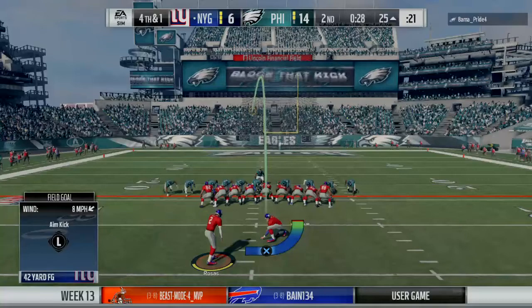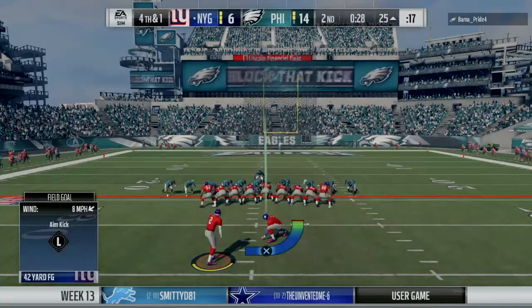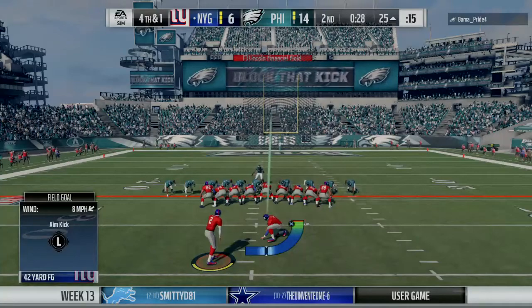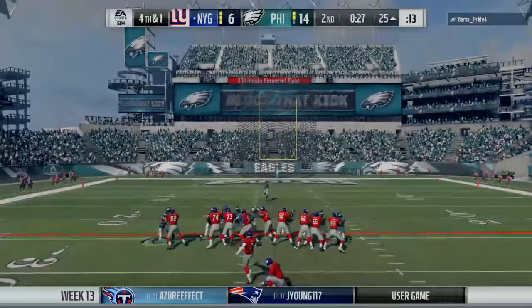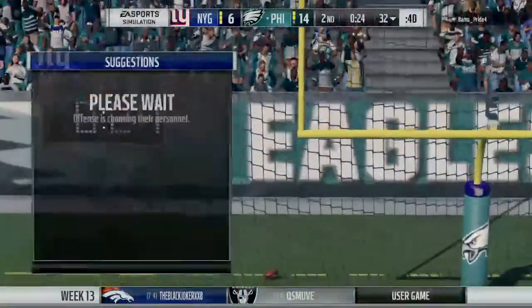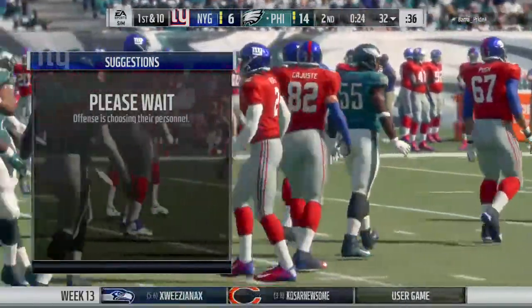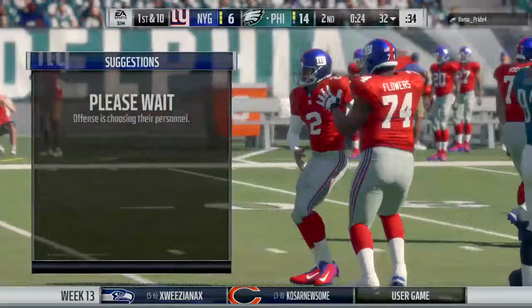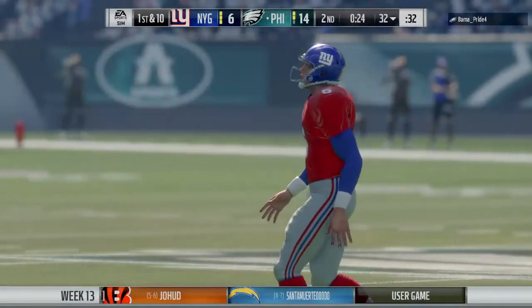On 4th down, off goes Manning, and on comes the Giants kicker, Aldrick Rosas, for the field goal try. From the left hash, it's a 42-yard attempt. That is inches from the upright. It's no good. Wide to the left, and this score will stay right where it is. So it's a second missed field goal here in this first half. He'll have to think about that going forward. Maybe time for a little soul-searching as well.